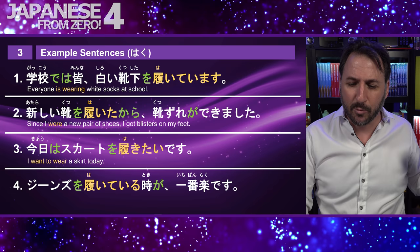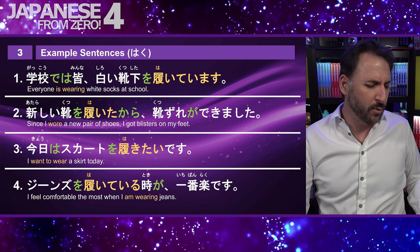And you might think, okay, if I know some kanji, like if I studied with a book that didn't give contextual usage of kanji, not Kanji from Zero book, Kanji from Zero book actually teaches a lot of context. I'll give you some of the context here. Ichiban raku doesn't mean the most fun or enjoyable. Raku means comfortable, okay? So this means I'm most comfortable when I'm wearing jeans, okay? I feel comfortable the most. I probably should have fixed that English. I feel most comfortable when I am wearing jeans.